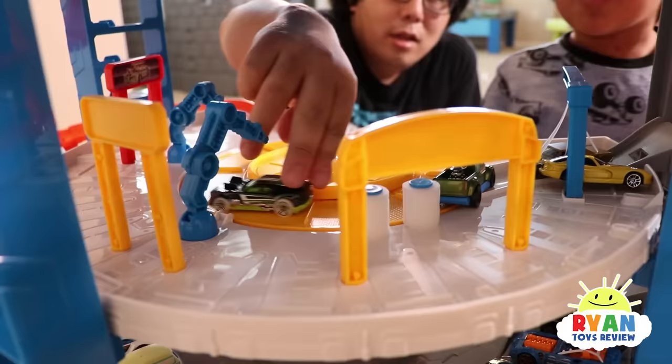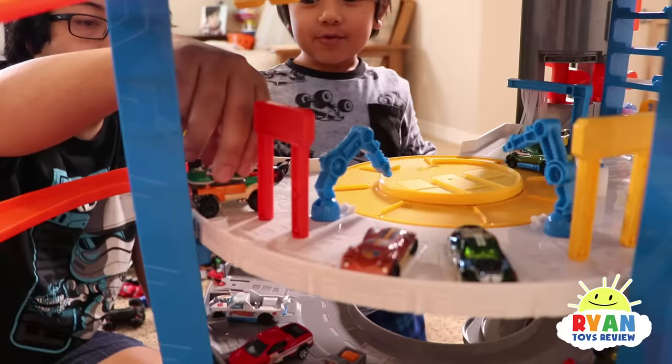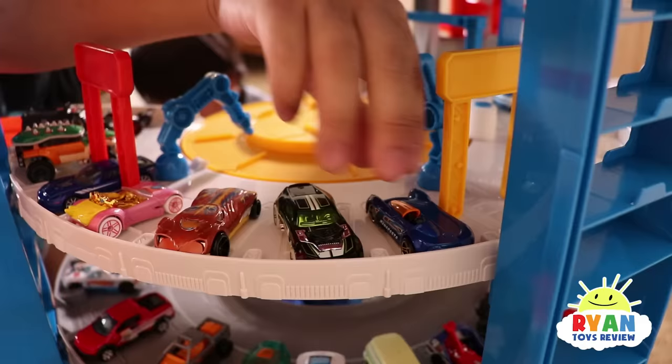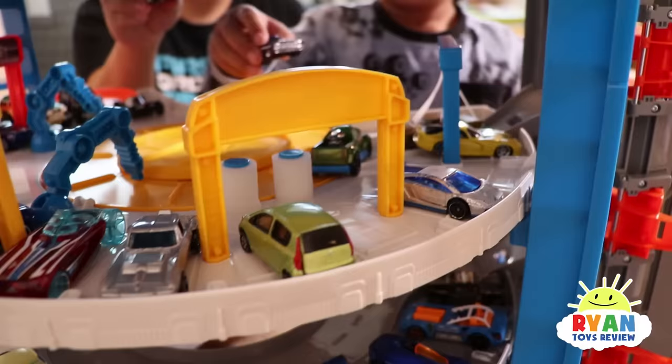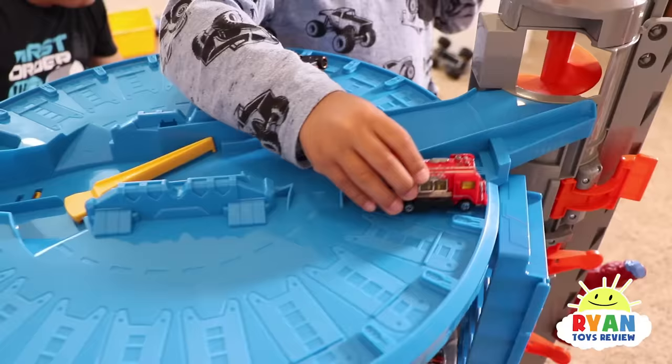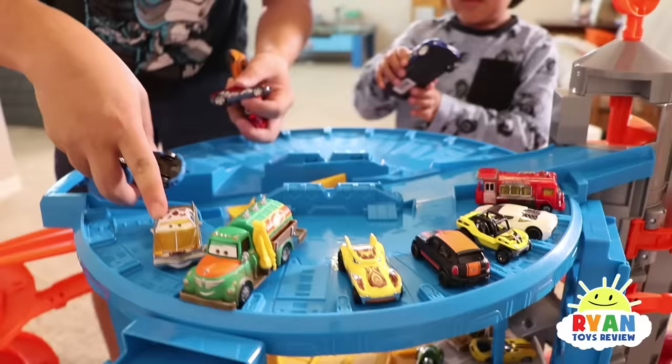This is not only the parking space, it's also the car washing service. That's so cool. Oh, Bowser car. Oh, this level, the space is a little tight. Top level! Yay! Ooh, fire truck! Top level, the big car. Yeah, too. Big car is at the top level. Oh, yeah, that! Excuse me. Oh, this is too big!